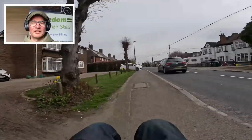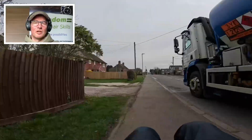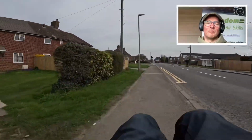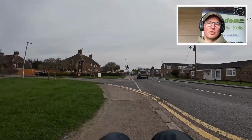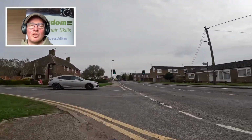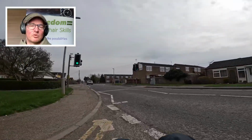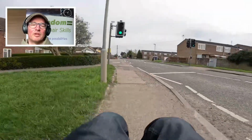Bit more camber there, you can tell by my knee rocking. Let the driver pass out of the junction and carry on. Yeah, so the path's not as smooth as it was when I started, but it's still doable, it's the camber that gets to you. I've got to try and square up to get down into this junction, so I come off the path evenly, and then when I'm getting out I need to swing my wheelchair around to get both rear wheels up out of the road at the same time.